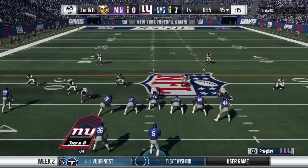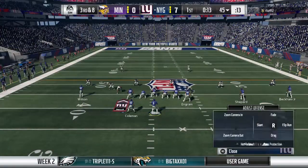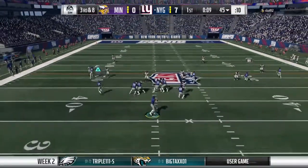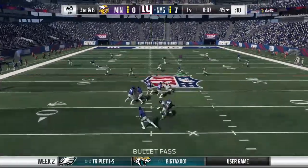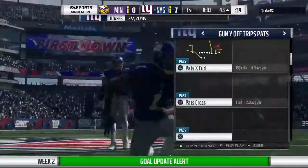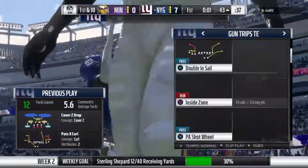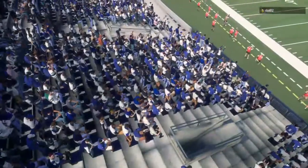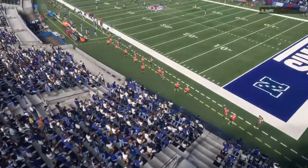Tight end right, tight end right. Hurry up, here we go. Green. No, check. Check me out. Out of the gun, it's Webb. It's caught, Shepard. And he's taken down at the 43, but not before picking up the first. They pick up 12 on the play there, and they move the chains.